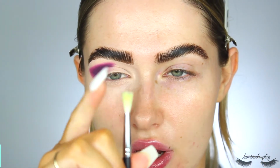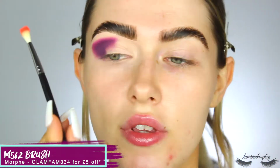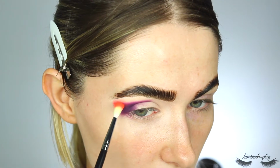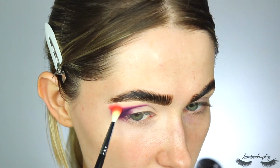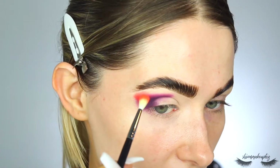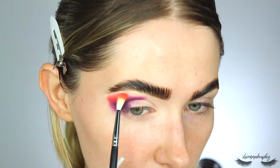I'm taking it on a Morphe M562. These brushes are amazing for detailed blending. So I've just loaded up my brush. I'm just going to tap off the excess, and then from the outer corner I'm going to start pushing that into the edge of this look. It doesn't matter if it goes a little bit messy to start, because I will go back and forth a few times, pressing that in. Very pigmented, it's almost neon, this shade.